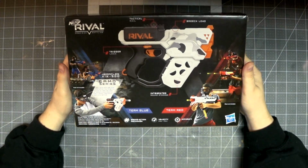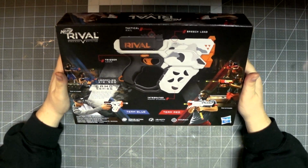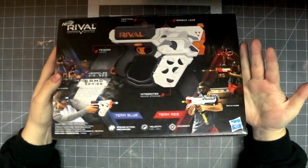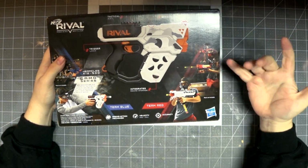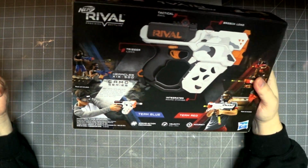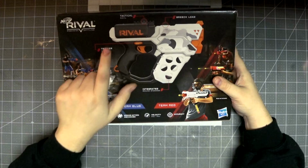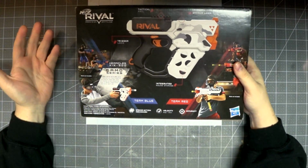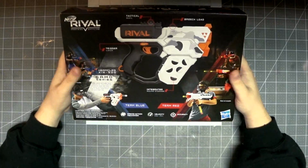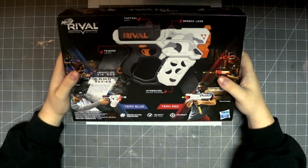know if the Camo series is a retailer exclusive or not. As of right now, I looked on Amazon and stuff like that, I couldn't even find one of these for sale. I saw one listing that came with a pack of extra RIVAL rounds that was sold out, and the only place I can find this is Walmart.com, so maybe the Camo series is a Walmart exclusive. It might be because they also have the Battle Camo stuff at the Walmart, so I found this sitting on the shelf. It's never been there before.